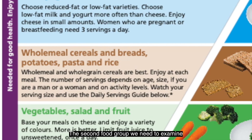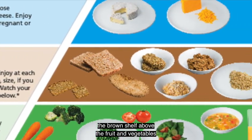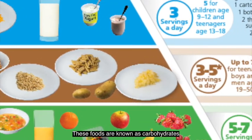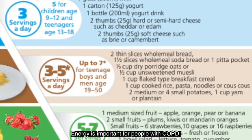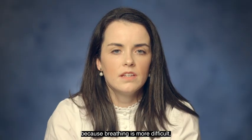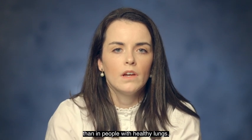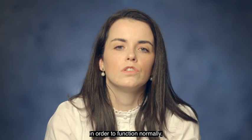The second food group we need to examine is the cereals, breads, potatoes, pasta and rice group, the brown shelf above the fruit and vegetables on the food pyramid. These foods are known as carbohydrates and they are rich in energy. Energy is important for people with COPD. Because breathing is more difficult, the body uses up more energy for breathing than in people with healthy lungs. Our bodies and our brains need foods from this group in the right amounts in order to function normally.